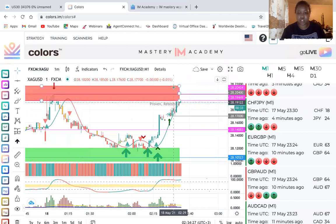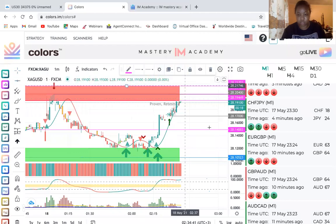Yes. So that signifies that it might burst through this area and it might hit our TP2 right here. And it might surpass TP2. Let's put TP3 right here. That's TP3. Your TP3 is 28.21790, right? But our TP1 was it.